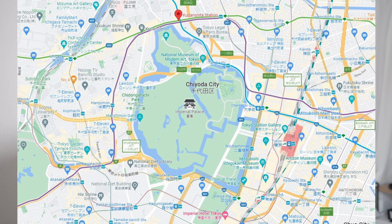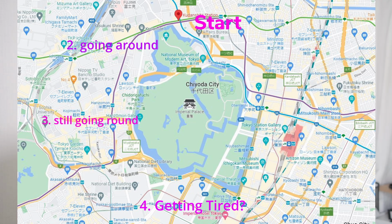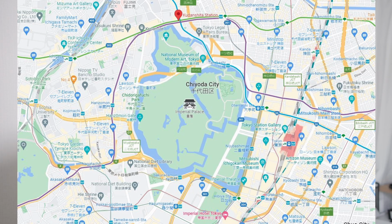When you get off at Kudanshita station, I would always go counterclockwise. I'll attach a map for you guys. We can go clockwise actually, but my recommendation is counterclockwise, because although it is a long walk, 8 to 9 kilometers if I'm right, you actually reach Tokyo station if you keep walking counterclockwise around this moat. Because there's a moat, it's sort of a valley, so sometimes there are sakura trees blooming on the hillside, and it makes me wonder how the heck do you grow a sakura tree like that? It's a really nice view in this area.